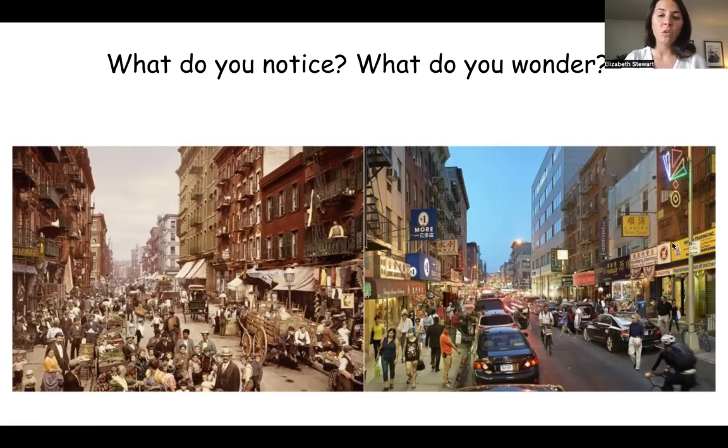And then this picture looks more like what I would see today, with a lot of cars and the way people are dressed. She has shorts on. No one's wearing shorts in this picture. So that's how I know if things are in the past or present. Past means it was a long time ago before we were born, and present is how we live now.